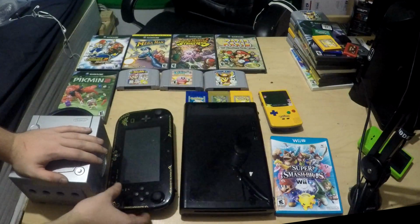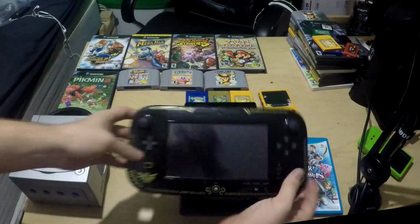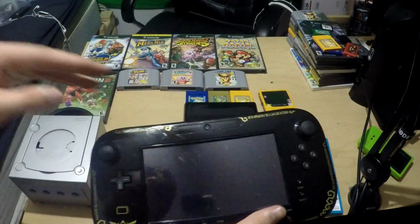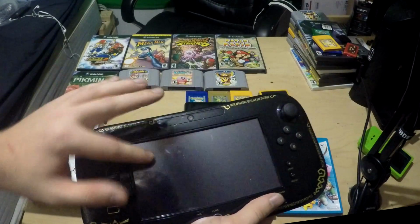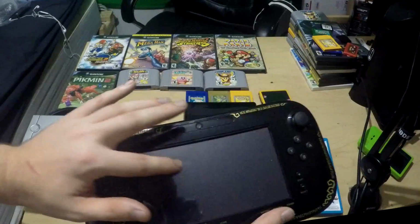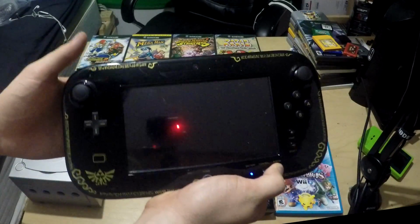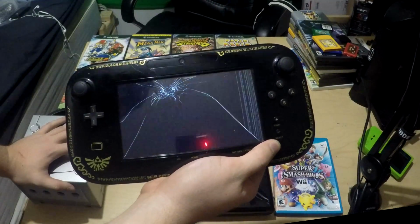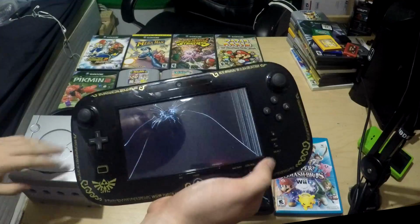So I go to test the Nintendo Wii U system, right? And I see these huge gashes right here. He called them minor scratches, right? And there's a gash right here, this gash right here, and right there, there's a gash, and right there, there's a gash, if you can see it. Alright, let's power this on and see what happens. Oh, you see, right there in the center, that's where the gash is. That's where the crack is.